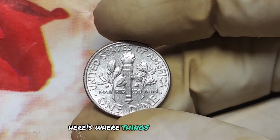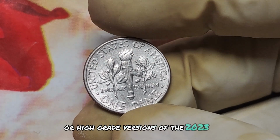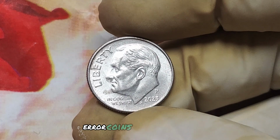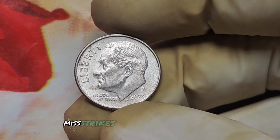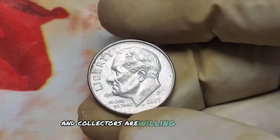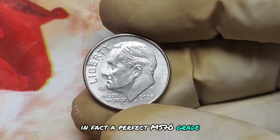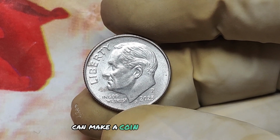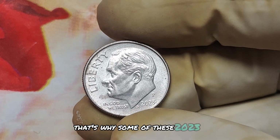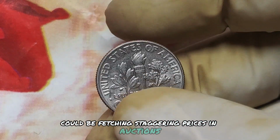Now, here's where things get interesting. Certain error coins or high-grade versions of the 2023 P Roosevelt dime are highly sought after by collectors. Error coins, like double dies, misstrikes, or off-center strikes, are incredibly rare, and collectors are willing to pay top dollar for them. In fact, a perfect MS70 grade, the highest grade possible, can make a coin worth thousands or even millions to the right buyer. That's why some of these 2023 P Roosevelt dimes could be fetching staggering prices in auctions.